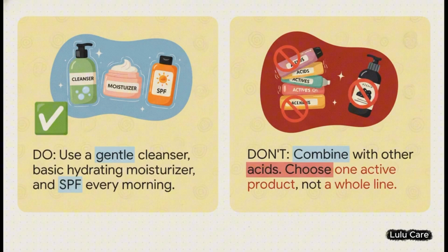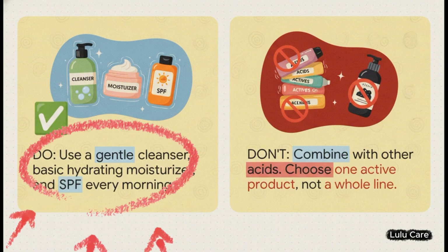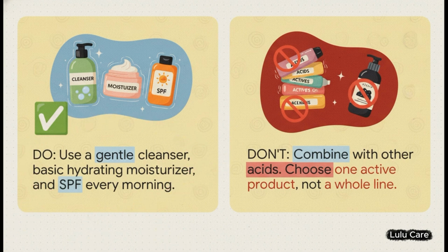Okay, this is so important. What you do around your active is just as critical as the active itself. Think of it as its support team. All you need is a gentle cleanser, a simple, hydrating moisturizer, and this part is absolutely non-negotiable, a broad-spectrum SPF 50 every single morning. Seriously, using these powerful ingredients without sunscreen is like taking one step forward and two giant leaps back. It is the most important part of your entire routine, period.